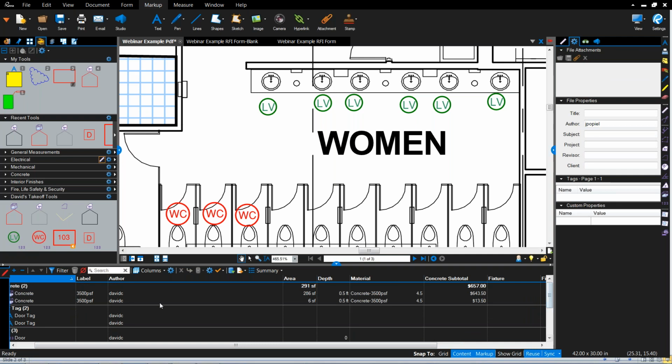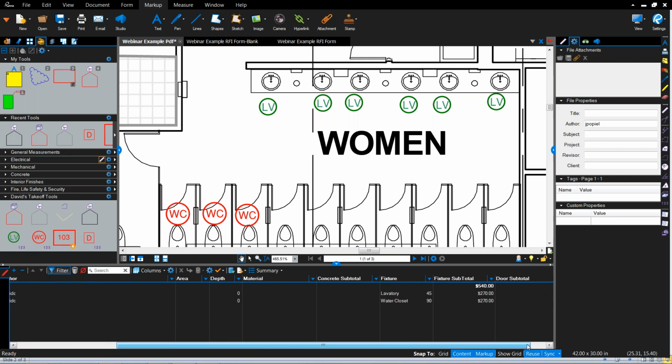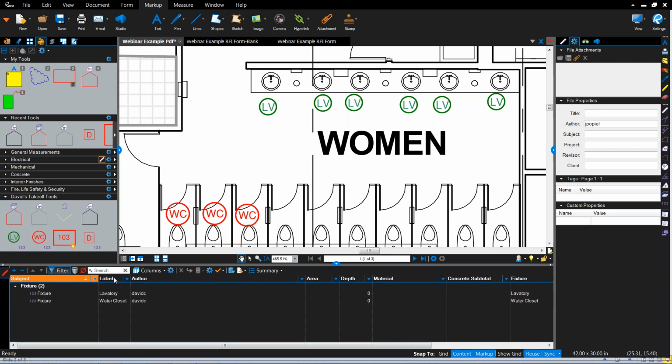Okay, and then if I start getting a lot of information in my markups list, I can set my filters. I can set a filter, come through and just find all of my fixtures. So I have my lab and my water closet down here with an estimate of how much they are in the subtotal there. And I can export this into a CSV or XML summary for input right into Excel.